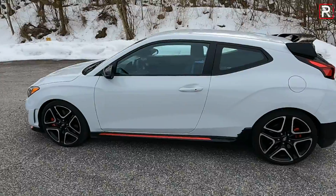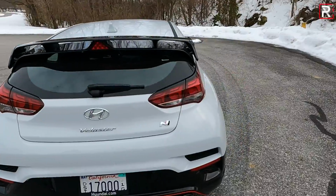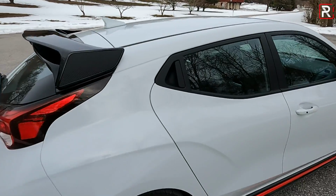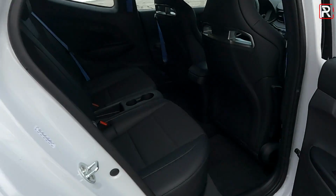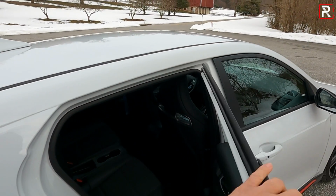However, just like the regular Veloster, as we come around to the rear of the vehicle and to the other side, which let me show you guys the other side real quick, you can see there is a separate half door on the passenger side because this vehicle does give you 3 doors. On the passenger side, you can open up this door here to reveal the space. Hyundai says you get around 34 inches of legroom back here, so this is the side you want to get onto if you need to put people in the back seat, which we'll talk about the interior in just a moment.